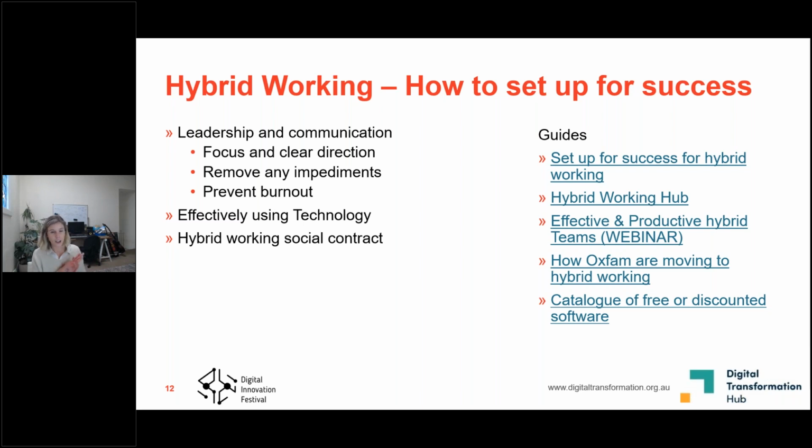As a leader, in consultation with employees, you really need to decide on the days, but also understand the impediments to successful hybrid working. You might want to do a survey or just have a thorough conversation with your people. Do they have the tools? Do they have the technology in place? Are they trained on the technology? Are they comfortable with remote meeting facilitation?